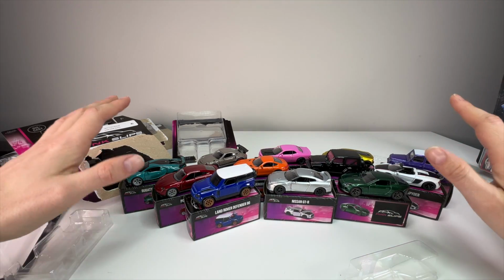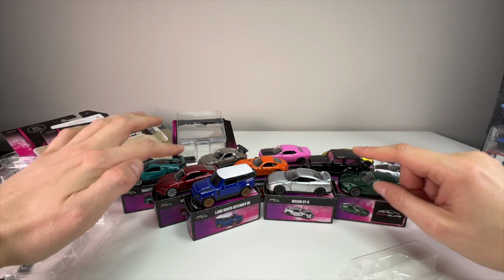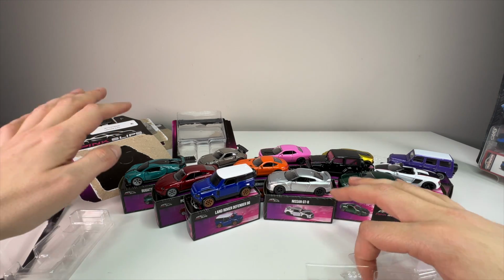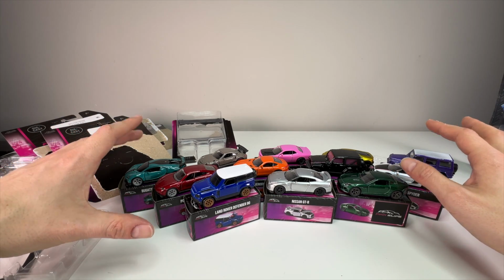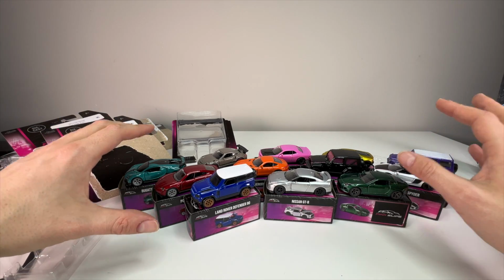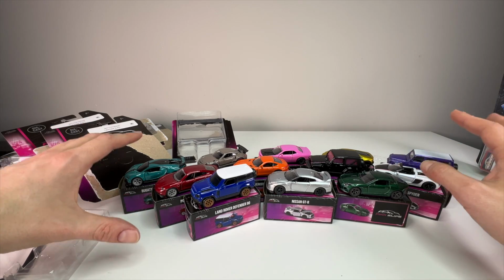So after the first wave, because I've never opened this, I think I've opened the GTR and maybe the Porsche before, just in passing, just for fun. Then I just set it on my shelf. But this is the first time I've opened these in bulk, and they're good. I would give them a solid mid-grade. I think they're priced right. I think $5 for them is the right price range.